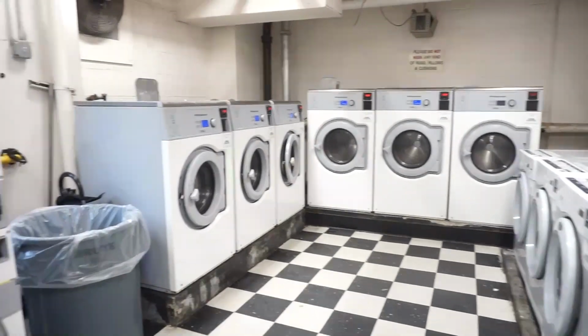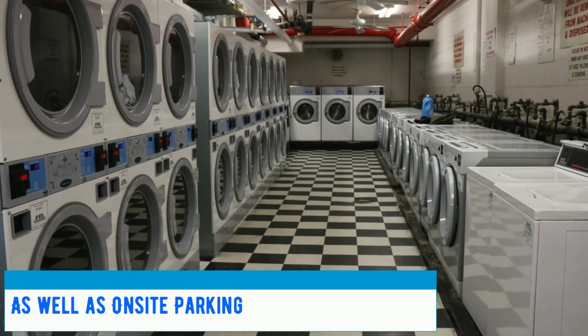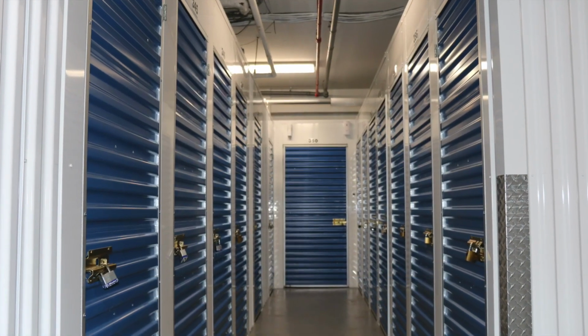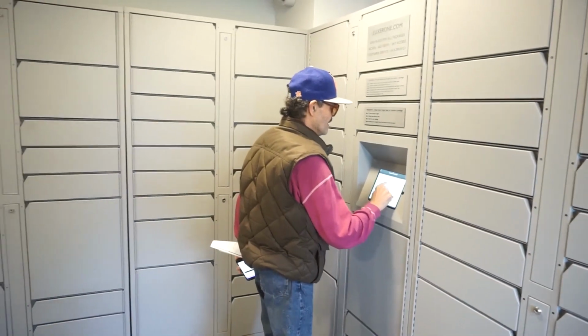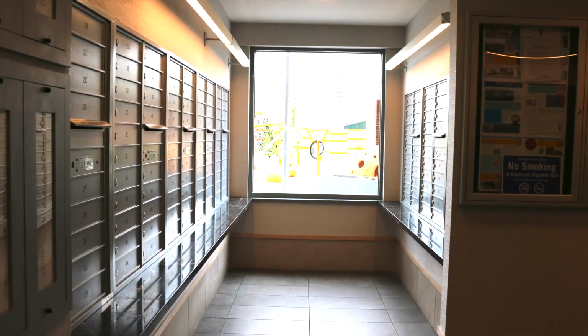So this property does offer on-site laundry. They have a huge laundry room for tenants to use when needing to wash your clothing, as well as storage units available if anyone needs to rent one, and a locker room where they store your packages when you need to pick them up. They also have a mail room.